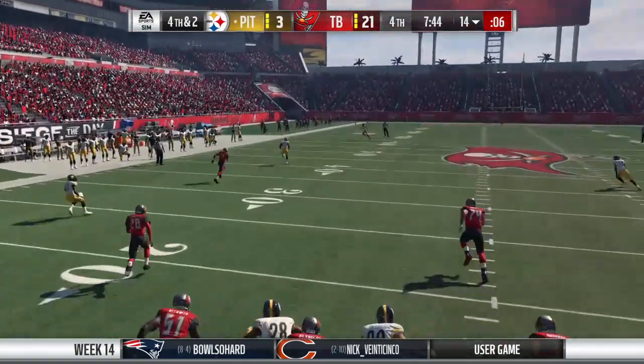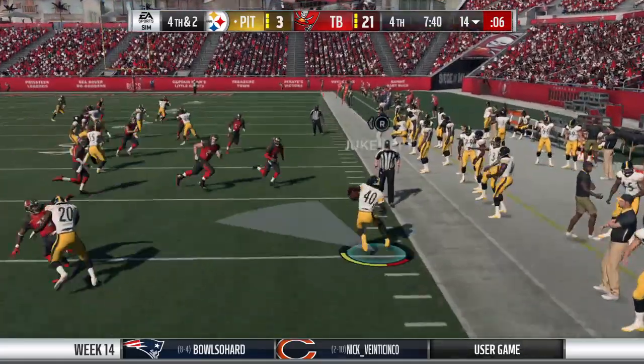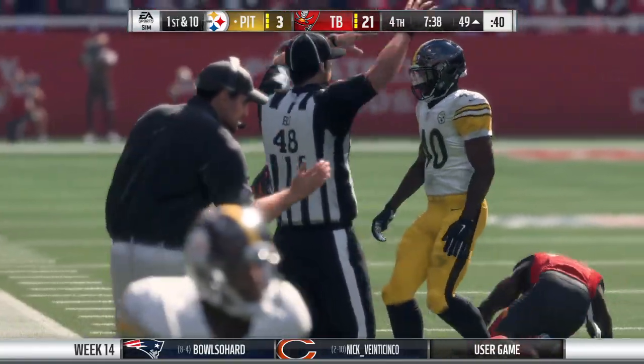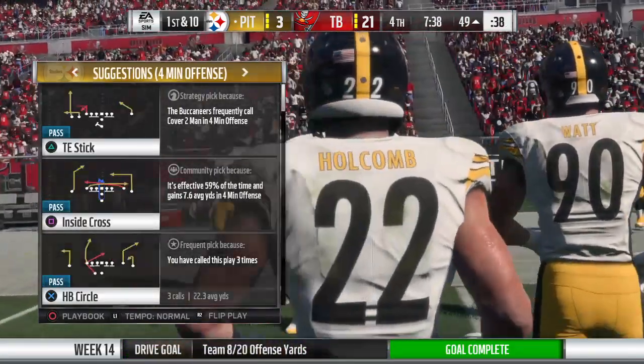Anger is on to punt, and he gets this one away. Take it at the 37. Well, he wasn't too far from breaking that. Officially, give him 15. And the Steeler offense, they're set up nicely as they take over.